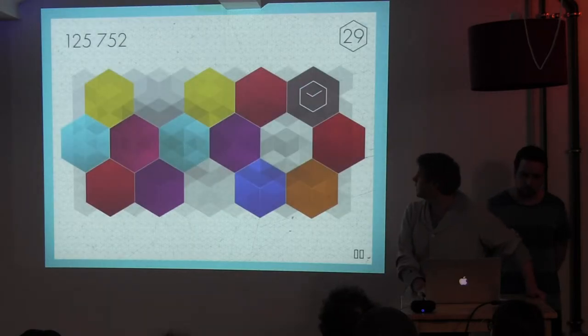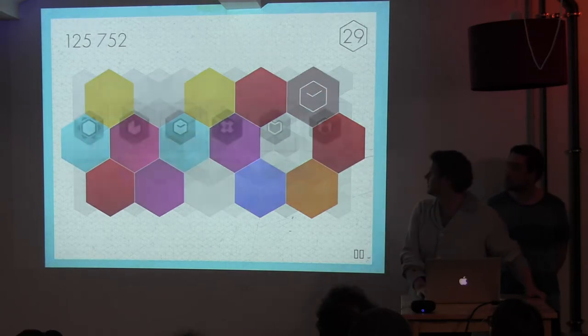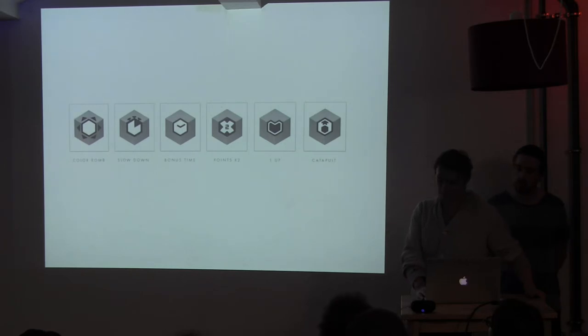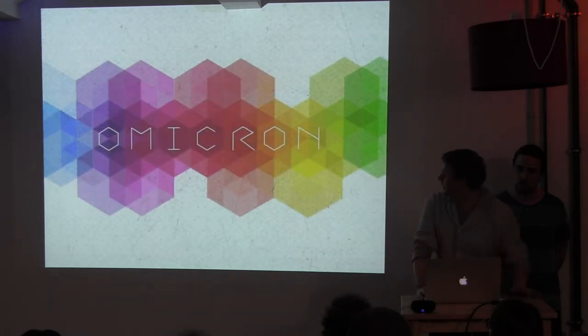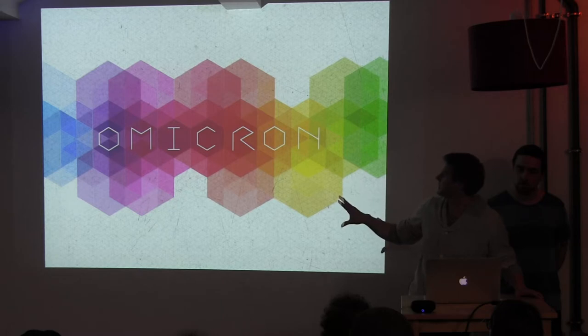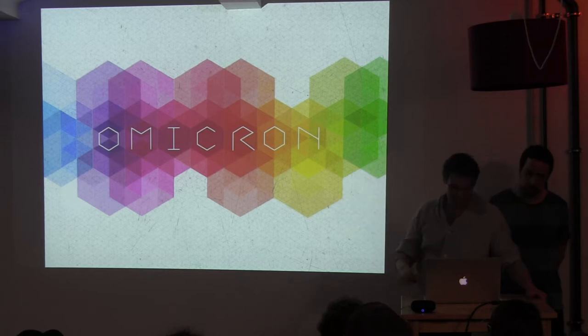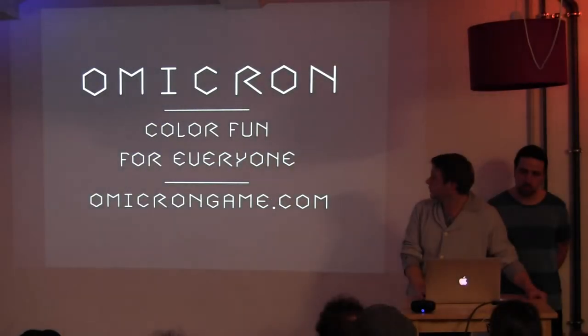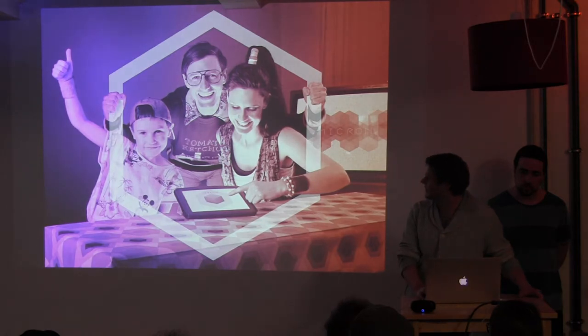So we got in somewhere around here, and now we had to find the look for the power-ups and the icons and the menu design. So these are the final icons, and this is just a screenshot from Illustrator with the menu, how it's built up, and so we landed here. This is the logo and also the starting screen. It's a procedural graphic, so every time you open Omicron, the colors are different and changing, and the forms also a little bit. And I also made a font out of this hexagon base. I come to it later.